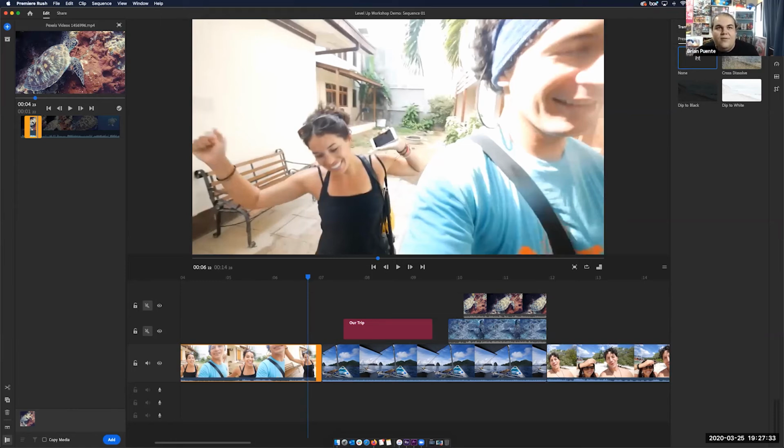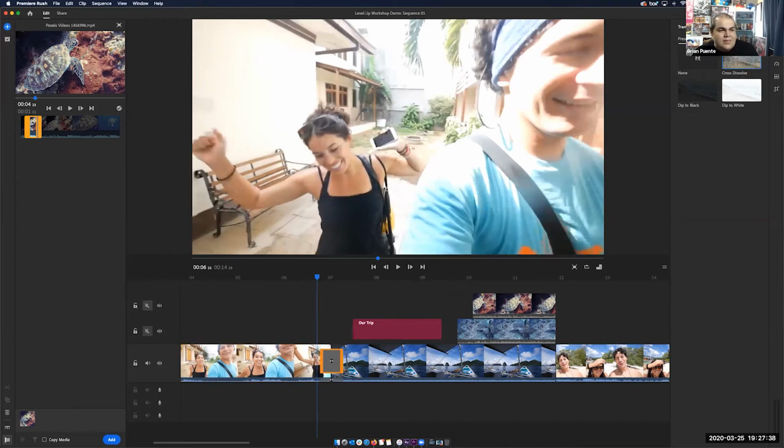We'll use this cross dissolve for this one. If I click and drag, I can place a cross dissolve here. And this little icon right here, this little gray box, means that I have a transition. So transitions look like this.